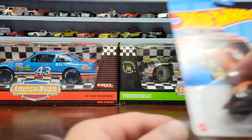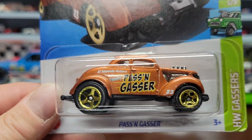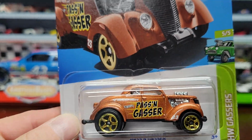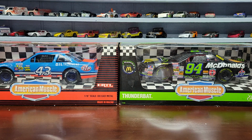And the last one of Hot Wheels is this Passing Gasser. That's the only reason I got it, because it's a gasser car. Otherwise, I probably wouldn't have got it. So, I got some other NASCAR stuff here I'm going to bring out and show you real quick that I got today.